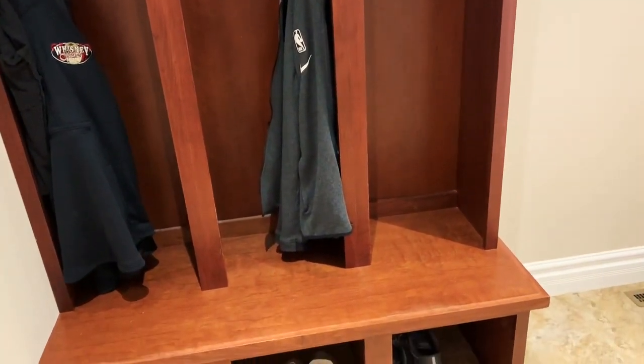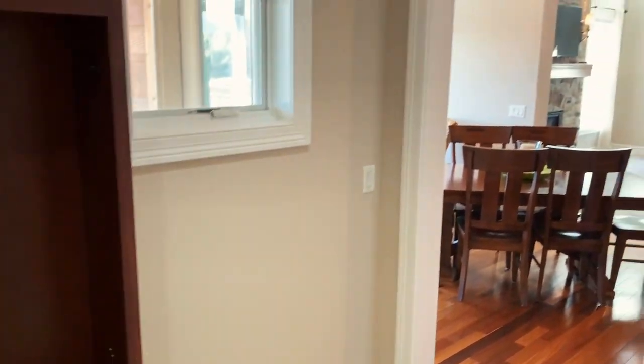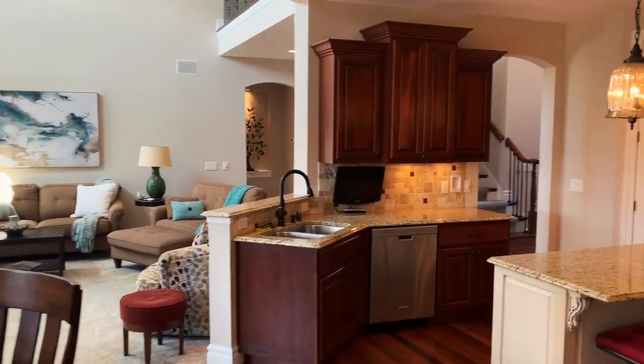So, anyway, we come back in. Then you have the three lockers. This isn't a Nike commercial, and we are not endorsing Nike. Then you can see when you come back in, you're into the dining and kitchen area. And that's basically the house from the inside.